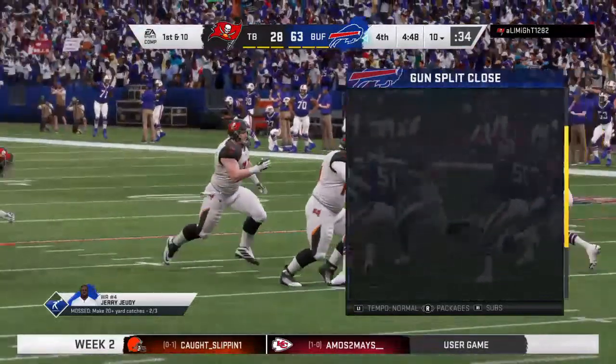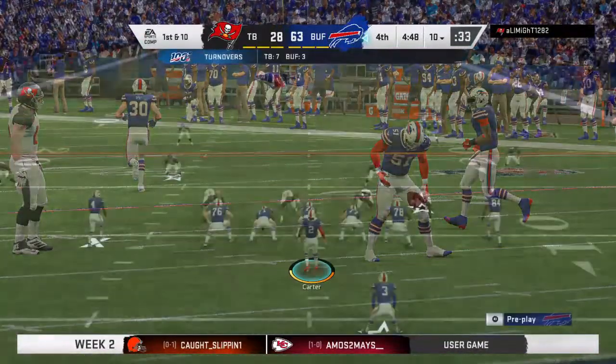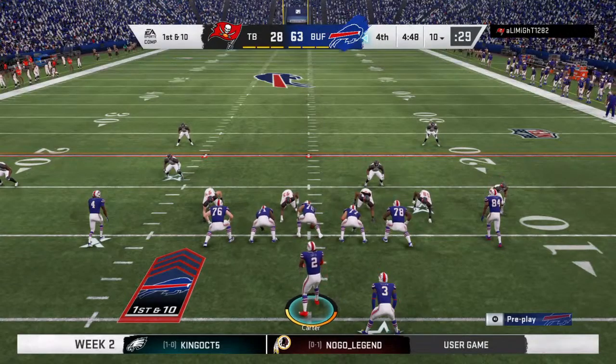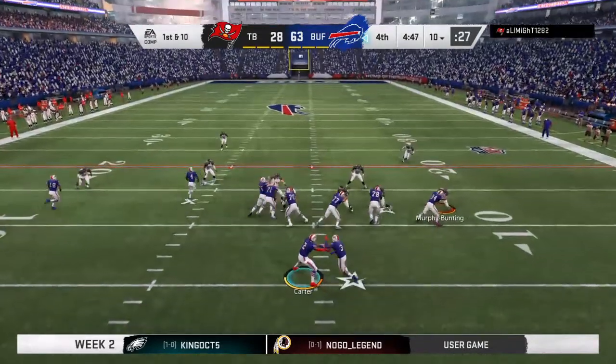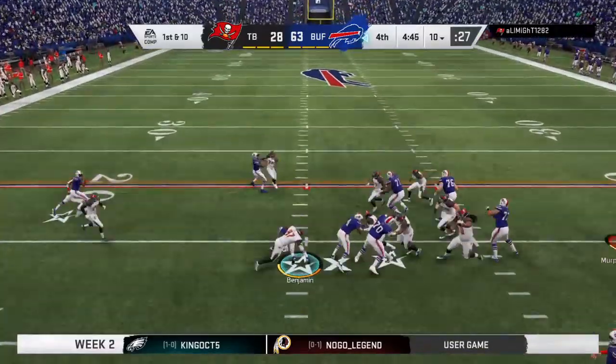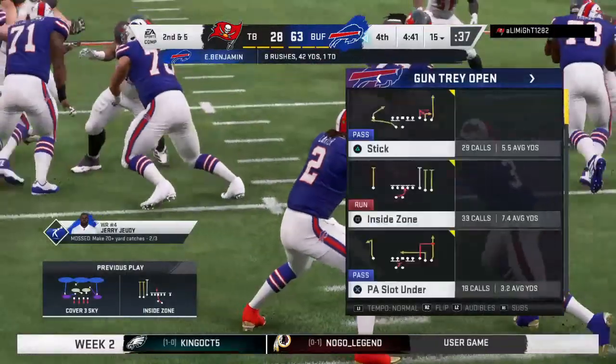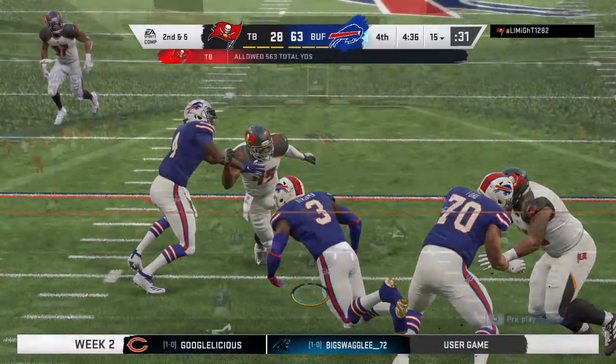Those INTs all sting, but you throw one in the red zone, I think especially as a rookie, maybe it stings a little bit more. I think what you're saying is they don't all count the same, right? Interceptions in the red zone that you've given up points now, those are precious, so you have to learn from those and in a hurry. Give him 5 on the carry there, and it'll be second down.